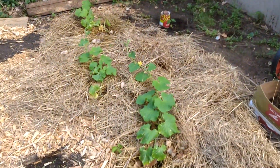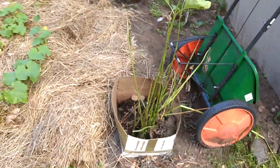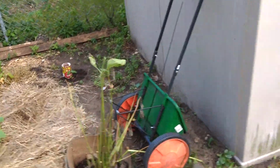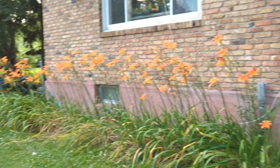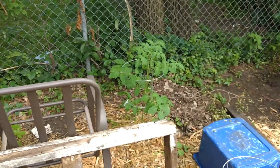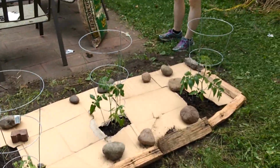We've got some Japanese cucumbers. We've got some Jerusalem artichokes. I don't know, they kind of looked like they were dead. We cut a bunch of them off and then all of a sudden it started looking better, started lifting itself up, so maybe it'll take off still. More tiger lilies. And some tomatoes back in here, parts from a motorcycle, and yeah, so tomatoes, and more tomatoes. I have like 100 friggin' tomato plants around here.